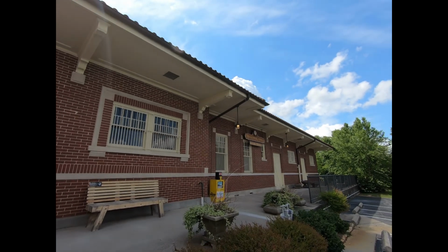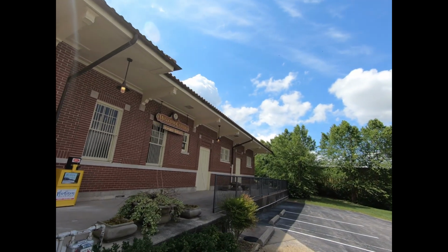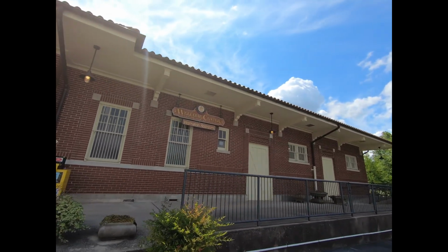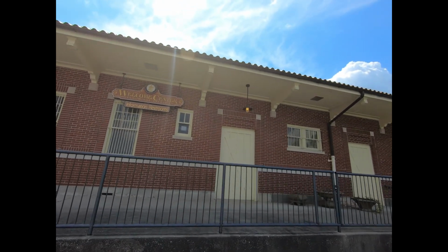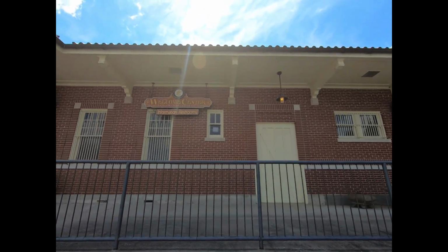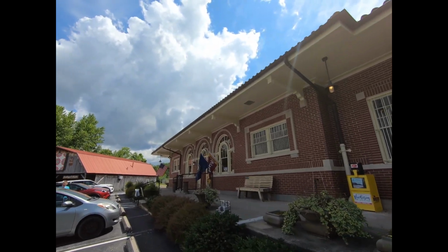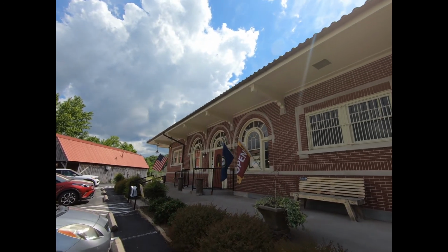Today I am in Old Town Berea, which will be my first video down here, but right now I'm going to focus on the Welcome Center, which is housed in the old L&N train depot. It's the last standing depot on the line between either Cincinnati and Knoxville or Cincinnati and Atlanta. I can't remember for sure.